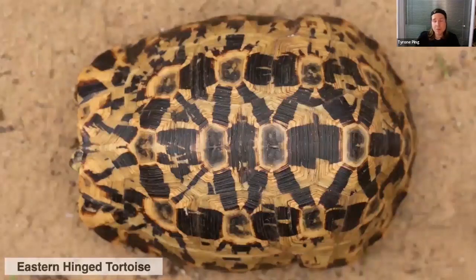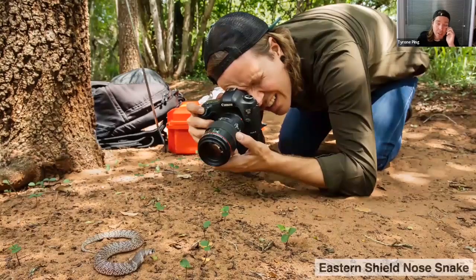But yeah, if you want to get beautiful macro shots, if you've got a whole set of macro photography gear, I'm that way inclined, so I take very detailed photographs of animals. That's also right up my alley. And when it comes to dealing with venomous snakes, you'll see here we've got a little eastern shield nose snake. This is found right on the border of Mozambique and South Africa.